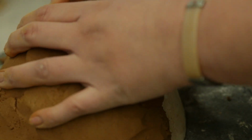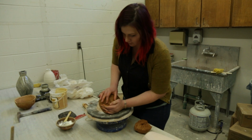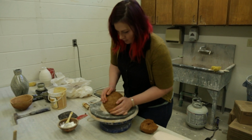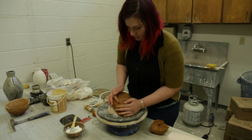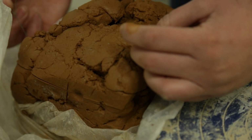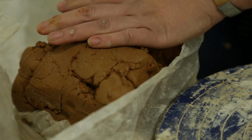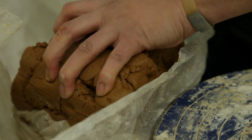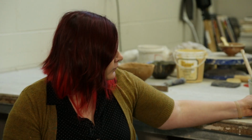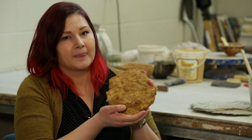I started working with wild clay about 3 years ago, and I like to source my material locally. I feel that it connects me to place more, and I think it's really fascinating that we can walk outside our door and collect materials that we can turn into art objects. So in Tennessee, I am using this really great local red clay, and this is sourced from Cookeville, Tennessee.